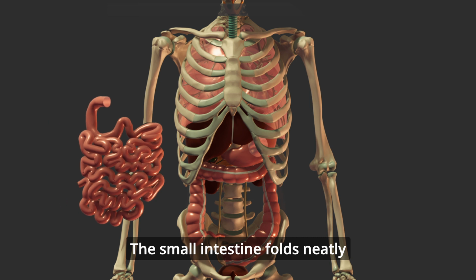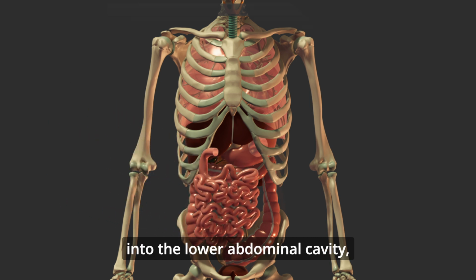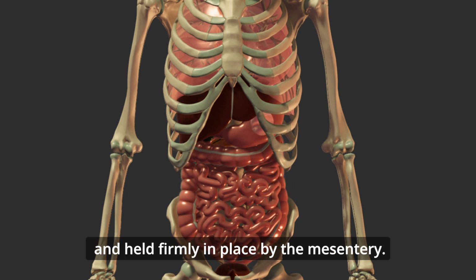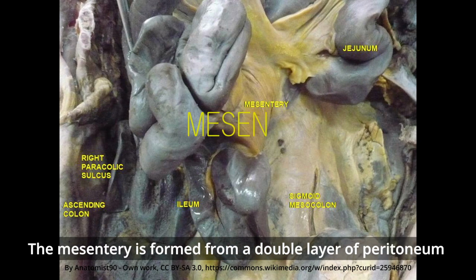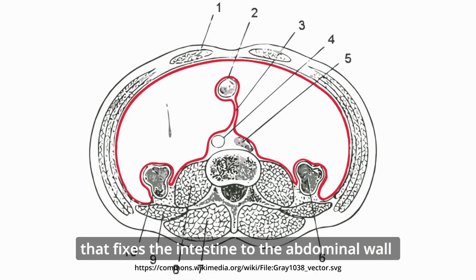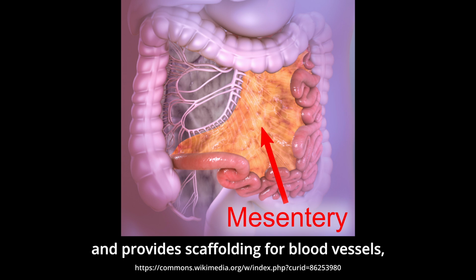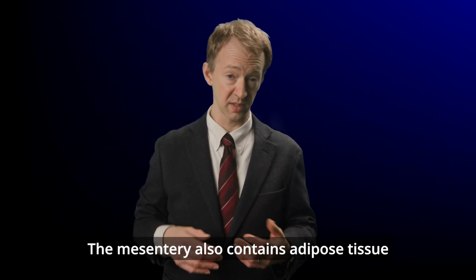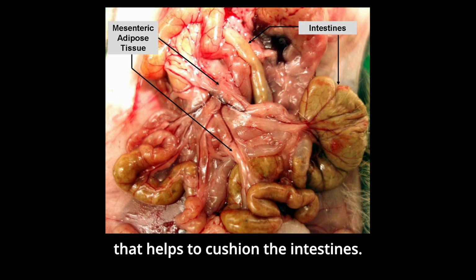The small intestine folds neatly into the lower abdominal cavity, framed on 3 sides by the large intestine and held firmly in place by the mesentery. The mesentery is formed from a double layer of peritoneum that fixes the intestine to the abdominal wall and provides scaffolding for blood vessels, nerves, and lymphatic vessels. The mesentery also contains adipose tissue that helps to cushion the intestines.